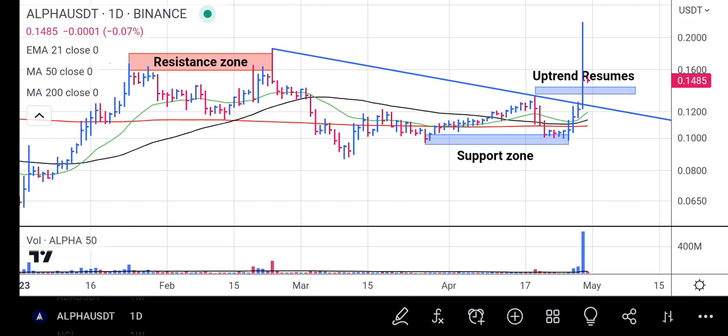Looking at Alpha, it shows a sign of accumulation and now it has broken out already, which confirms the uptrend resumption for Alpha. All the prices are above the moving averages. The strength is getting into Alpha. It's still at its early stage for someone to join the rally.